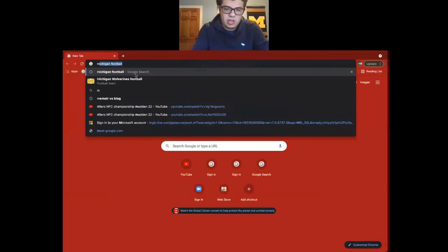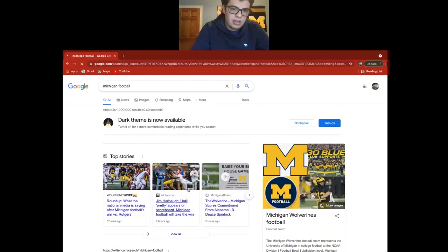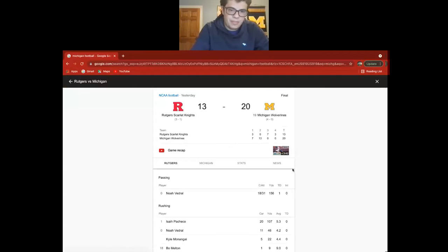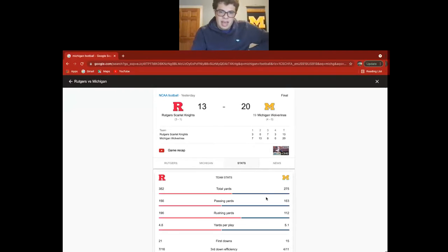I'll bring up the Michigan Wolverines stat line here. So this is the game, obviously. This is what Rutgers did. Their top running back, really solid, 107 yards, 20 carries, 0 TDs though. He got 1 TD on a passing TD, so this is pretty good for him. This is what Michigan did. Our quarterback, definitely pretty solid. But this is our rushing game, 68, 41 yards. It's okay. It's not the best we had.